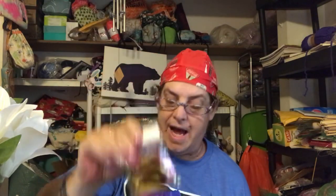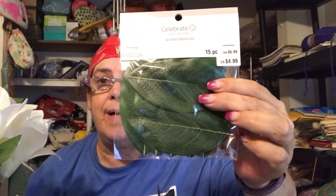And then we have confetti. Whole bunch of confetti. Here's one, two, three, four, and five. And then some fake leaves. I have to make sure I don't put these around the goats. The goats might want to eat them.